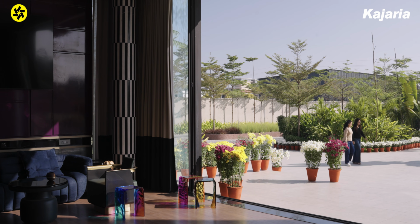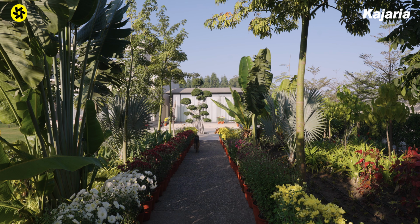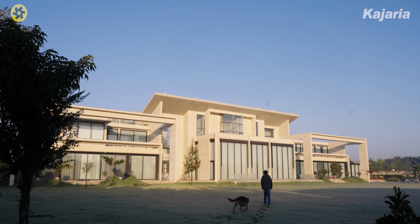The kind of flowers, the seasonal flowers that you see around, and I'm so happy that the clients are very keen on having the seasonal flora spread across the plot, and it genuinely looks truly beautiful and magical in the mornings.